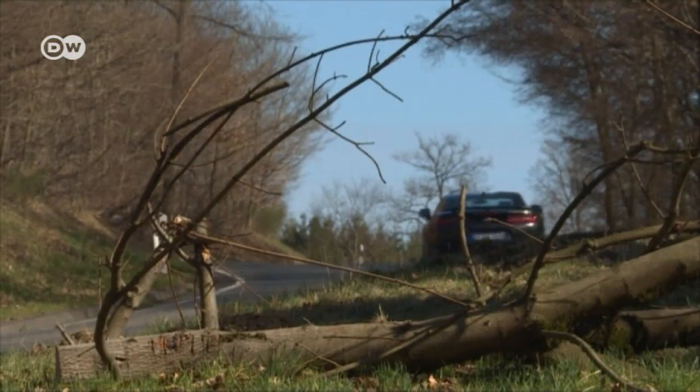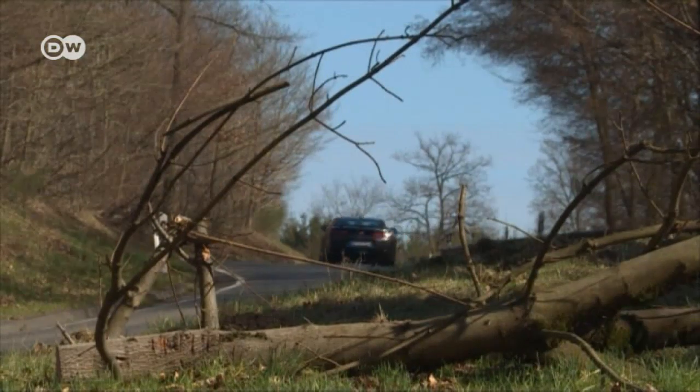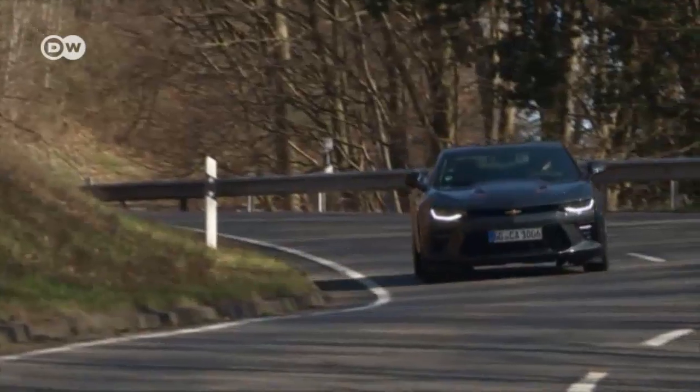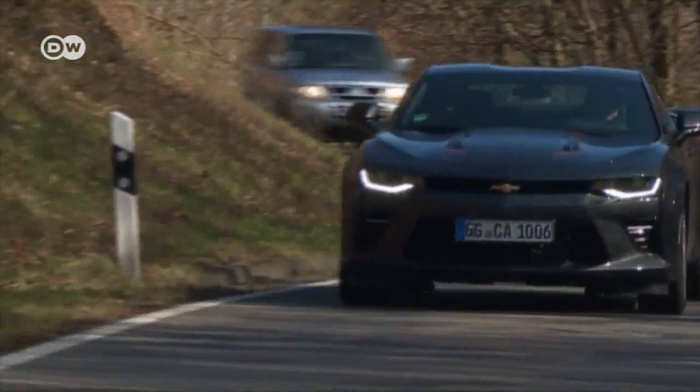Average fuel consumption is rated at 12.8 liters per 100 kilometers, but Ronnie's somewhat sporty driving pushed it closer to 15 liters.